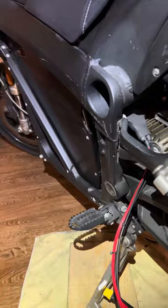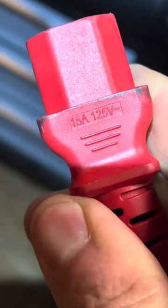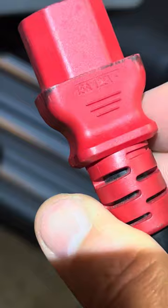I'm using the one that came with the motorcycle, which as you can see here, you see this? That's a very thick cable. Let's see if it says anything on there. I think there's some writing on there. Oh, 15 amps at 125 volts. See that? There it is, right there on the plug. 15 amps, 125 volts. And you see what the plug looks like? Just like a computer power supply, right?